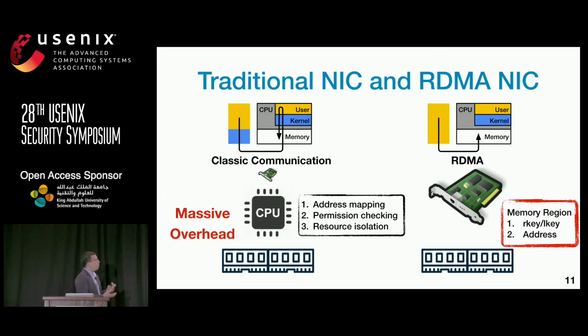In the memory regions, there are two main things. The first thing is the R key and L key. The R key is a key which is provided to the remote client to let it do the permission checking. The NIC will check the key when the request arrives. Also, the address is used for the address translation.